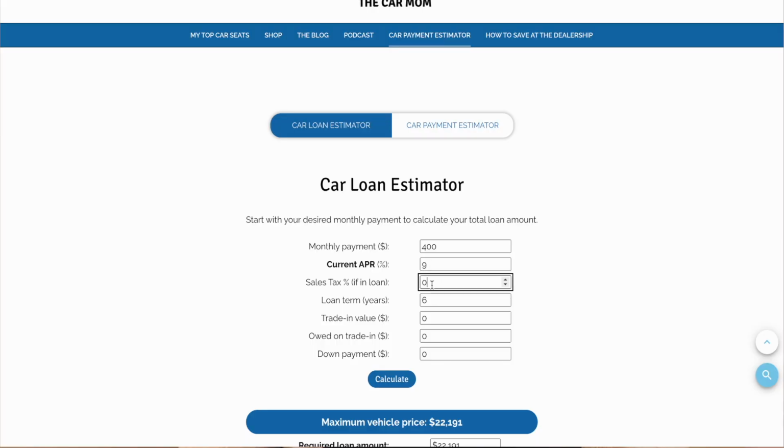Depending on if sales tax is put into the loan in your state, you can include sales tax there or you can skip it. You can also control how long you want to finance this vehicle for. With this being a used car, I don't really think a bank would probably allow more than 6 years on the financing, so we're going to keep it there. If you had a trade-in, you could put the information here. Down payment, kind of up to you.